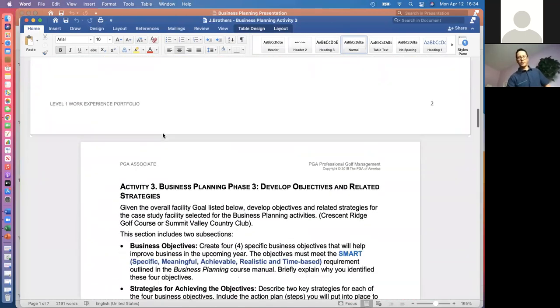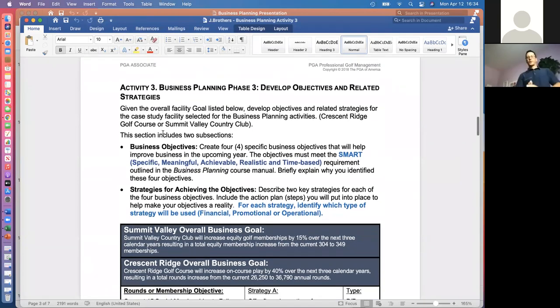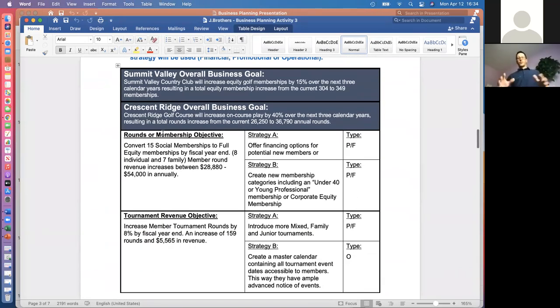So assignment 3, we got to develop the objectives and related strategies. And this one, there's 4 specific objectives that will help improve the business in the upcoming year. And once again, you see that in the big bold blue. They got to be SMART. And so the ones that you pick in here, you want to make sure these are ones that you're passionate about, because these are the ones also that are going to hit the budget in the 4th, in the business planning activity 4. It's going to be in the budget that you're going to have to really justify how you're going to hit all these numbers.